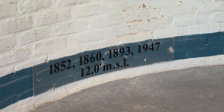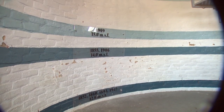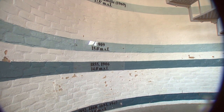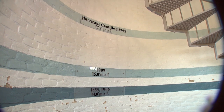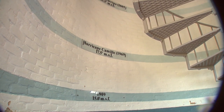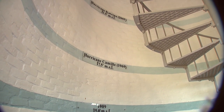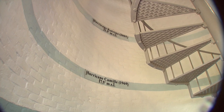The lighthouse was hit by a hurricane just a few years after it was built. And so we've got a mark for that. It really puts it in perspective. And then you have the line for Hurricane Camille, and then you get the mark for Hurricane Katrina, which is, you know, another 6 foot above that. So it really kind of helps you understand how different the storms have been over the years and their impact on the coast.